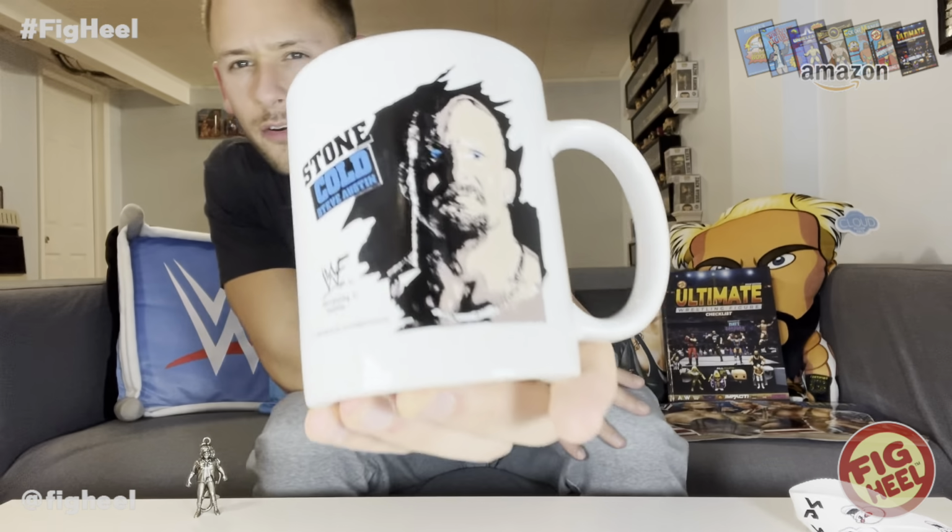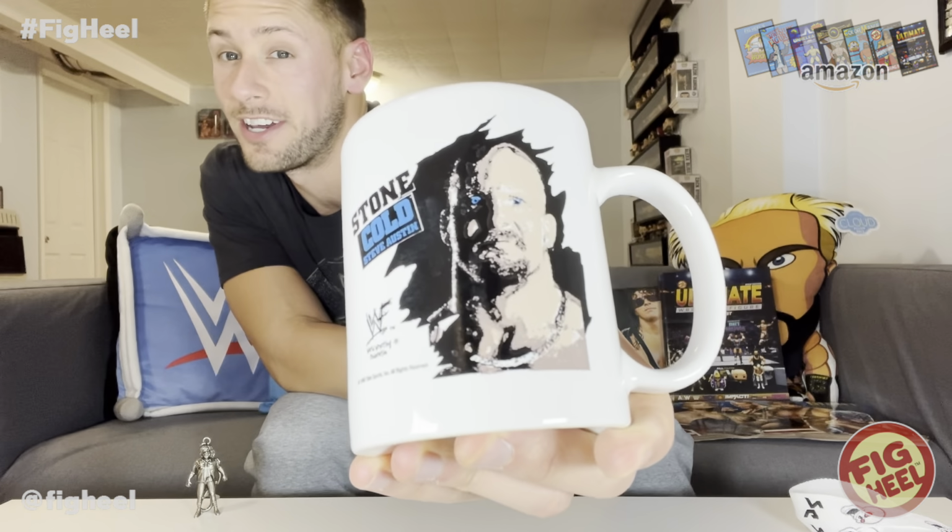Next up, because I was a Stone Cold Steve Austin mark, I had to have my Stone Cold Steve Austin Hell Yeah mug. There he is with the same skull on my Stone Cold Steve Austin lanyard. It says Hell Yeah, and the best part is on the other side. It says Stone Cold Steve Austin with the WWF logo and that whoop-ass look that we've known on a lot of merchandise back in those days.